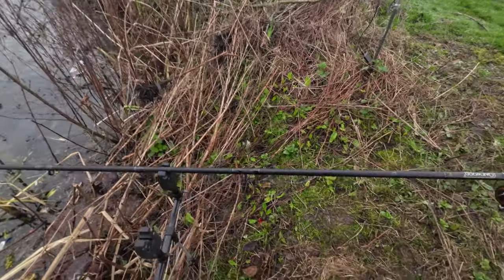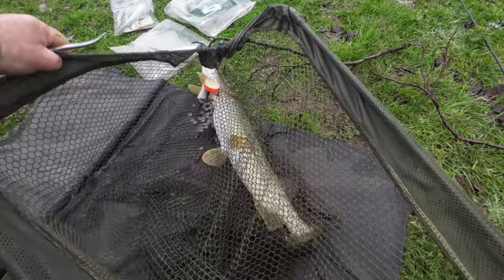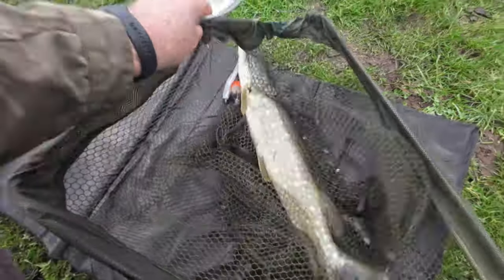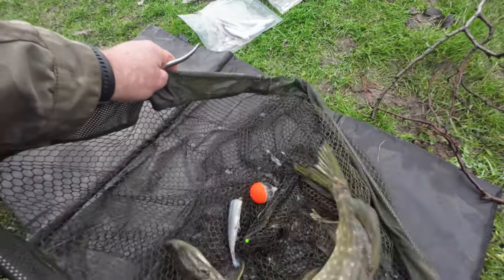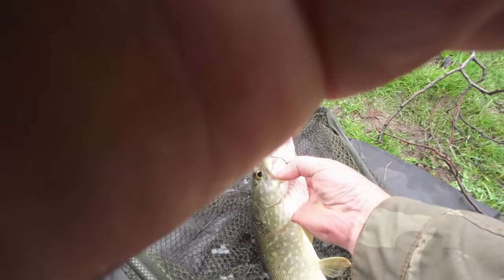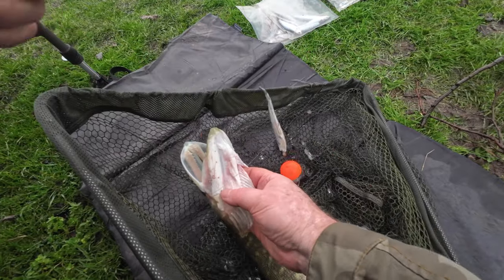Oh God, the amount of sticks in this lot. And load of branches and God knows what. Oh, it's wrapped around. I've got to be careful with this. I don't want to hurt it, obviously. Right, calm down. I'm going to get my hand under. It's just lovely.